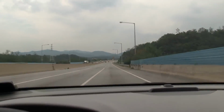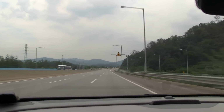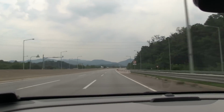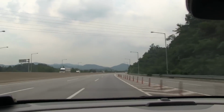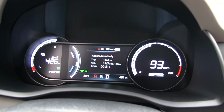Yeah, I will stay here on the rightmost lane because most people will probably hammer past me. And again, let me remind you guys that we are doing this range test to simulate a mix of city and highway driving. So this is the fastest way to do it. Anyway, consumption so far is 147.